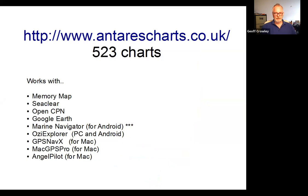This chart system integrates well with the following mapping systems, Memory Map. I was using SeaClear in what I just did a few moments ago, but there are other systems like OpenCPN, which is a very popular system. These are mostly computer, tablet, or phone-based charting systems. Antares charts don't work with a built-in chart plotter using the likes of Navionics or some other system like that.